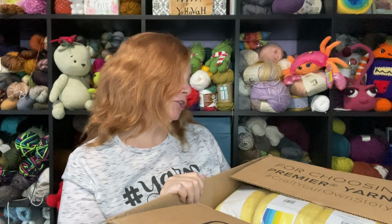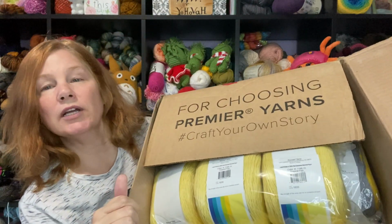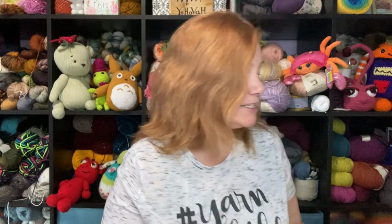Look, it says, thank you for choosing Premier Yarns, hashtag craft your own story. Ooh, look at that. So I didn't get just the DK, hashtag yarn life, hello. You know, I did get some other colors too, or other yarns that I hadn't used before that I really wanted to try. Now it's just a matter of doing something with it. Yeah, because I'm not the only one in that boat. It's so easy to collect just a crazy amount of yarn, and it takes a lot longer to work through it.